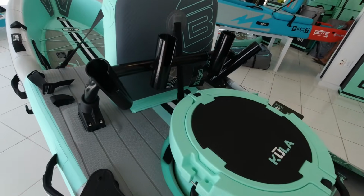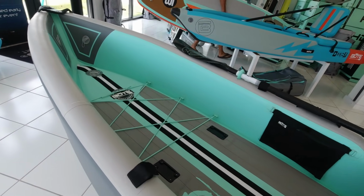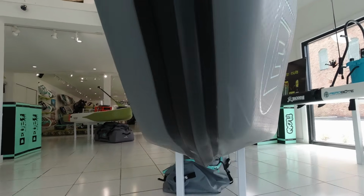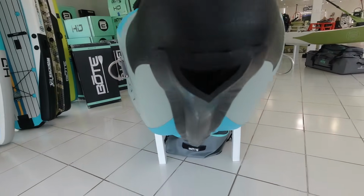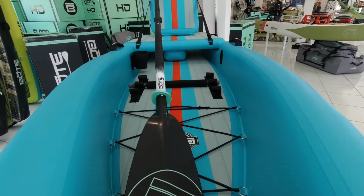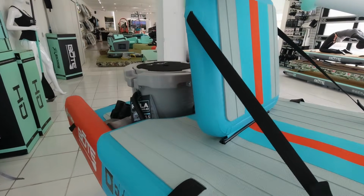And now they have their new inflatable kayaks. This is the first time I've ever seen these in person, and I will say I am very impressed. They look like they would paddle pretty easily. They're fairly lightweight, and I'm sure they're super durable, just like all their inflatables. Hope I get the chance to paddle one day. They'll definitely turn some heads. There's no doubt about that.